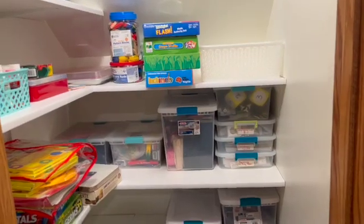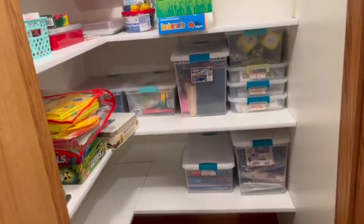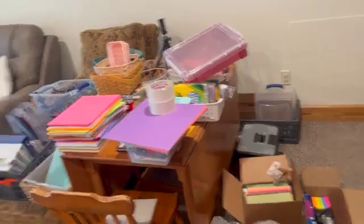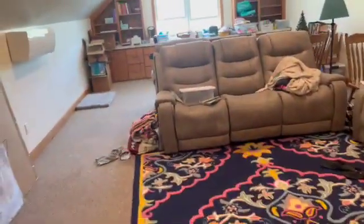Well, so here's my closet. I'm slowly getting things in here. Just kind of sorting things as I go. Gotten some boxes out of the way. Gotten some things straightened out over here.